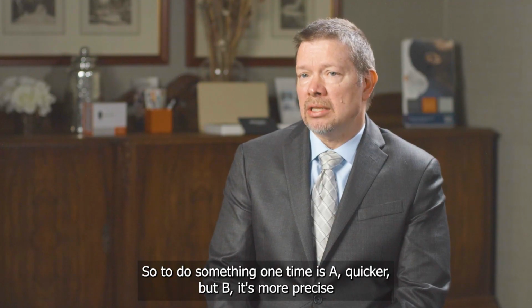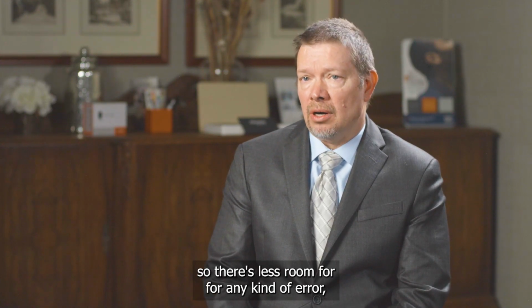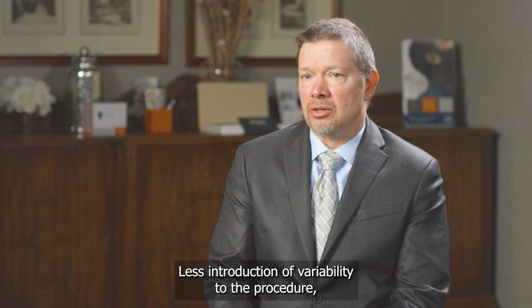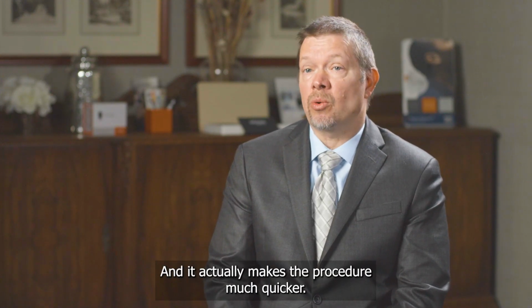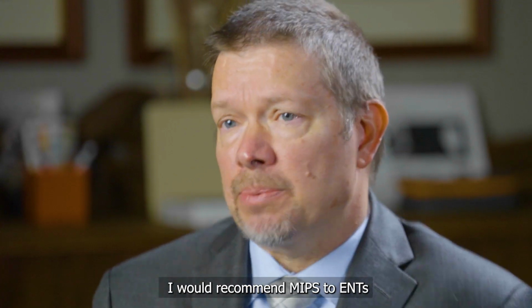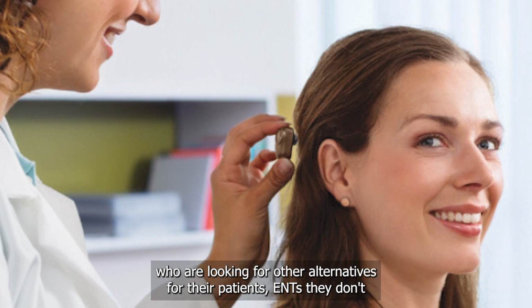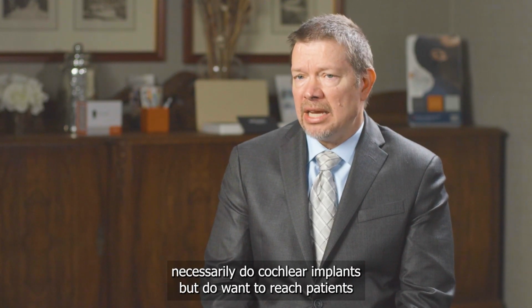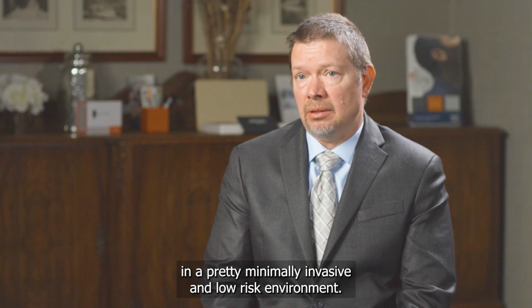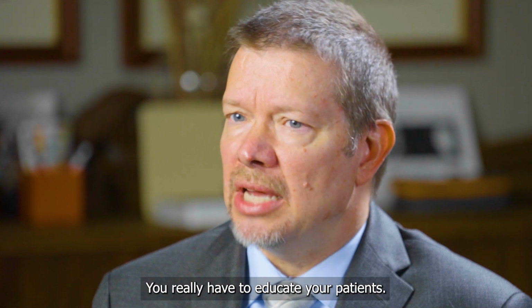So to do something one time is A, quicker, but B, it's more precise, so there's less room for any kind of error, less introduction of variability to the procedure, which I find helps in healing, and it actually makes the procedure much quicker. I would recommend MIPS to ENTs who are looking for other alternatives for their patients. ENTs, they don't necessarily do cochlear implants, but do want to reach patients in a pretty minimally invasive and low-risk environment. You really have to educate your patients.